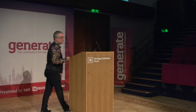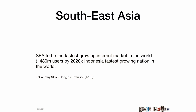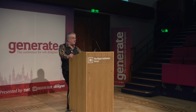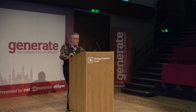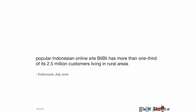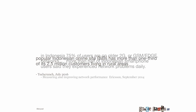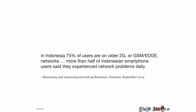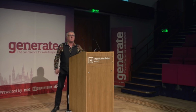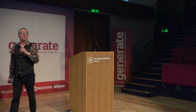So you need to service them. Southeast Asia is the fastest growing internet market in the world, 480 million users by 2020. Indonesia is the fastest growing nation on the internet in the world. Popular Indonesian online site Blibli has more than 1/3 of its 2.5 million customers living in rural areas. 75% of users are on 2G or GSM Edge. More than half of Indonesian smartphone users say they experience network difficulties daily.